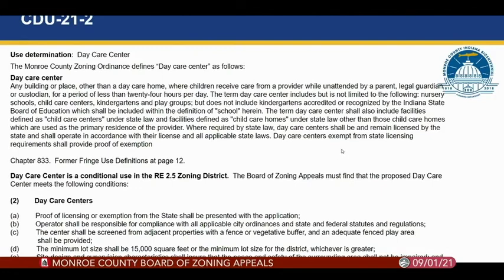And what I'm showing here on this screen is what we call a use determination, which is made by the planning director, Larry. After the petitioner submitted her use of the property, Larry was able to make the determination that it is in fact a daycare center. And I won't read this lengthy definition of daycare center, but it is in your packet. So hopefully you all have a chance to get familiar with this definition.